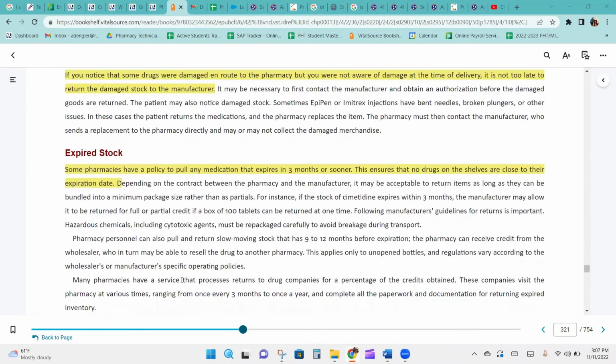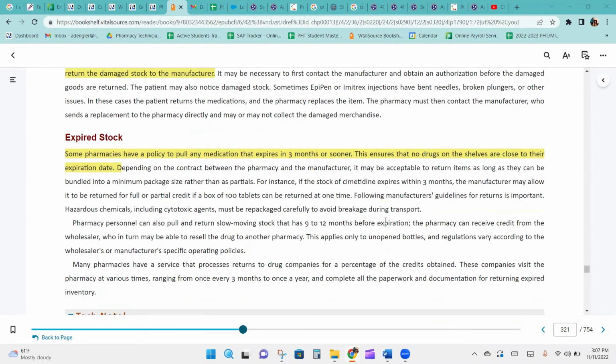Some pharmacies may have a policy to pull any medication that expires in 3 months or sooner. This ensures that no drugs on the shelf are close to their expiration date. Depending on the contract between the pharmacy and the manufacturer, it may be acceptable to return items as long as they can be bundled into a minimum package size rather than as partials.